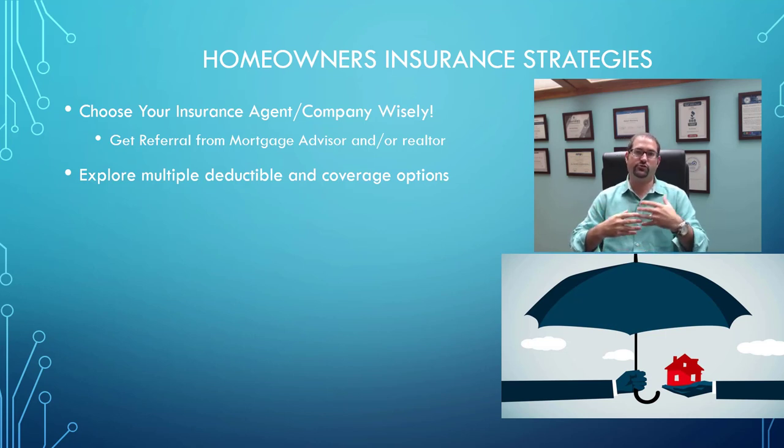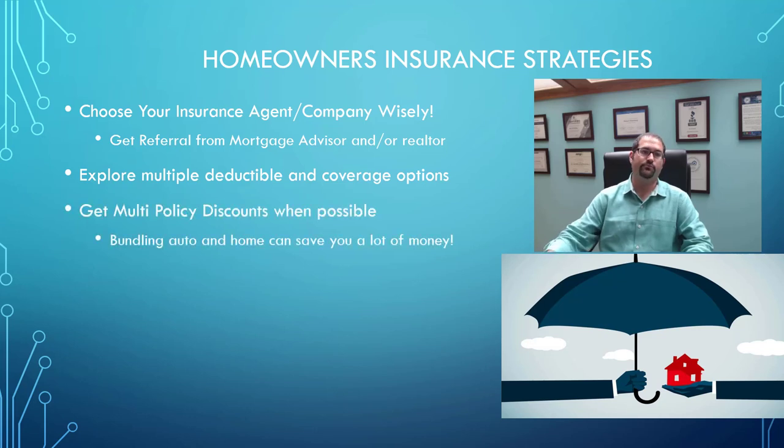Coverage options. Some companies will give you a policy based on the replacement cost of the property, and I've seen this vary. Sometimes the replacement cost can be a lot more than you're paying for the property or than you think it's worth. Sometimes it can be less. That's one of the reasons that talking to multiple insurance providers and multiple insurance agents can really be a big benefit, so you can talk about different deductible and different coverage options.